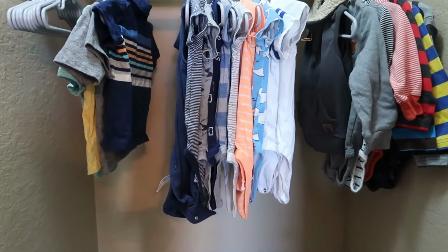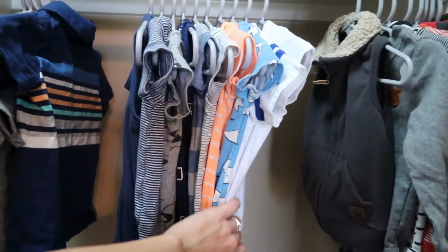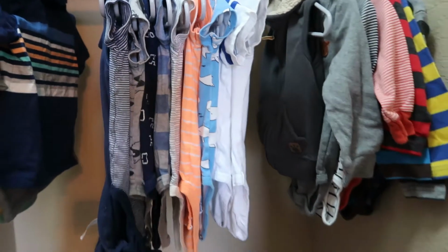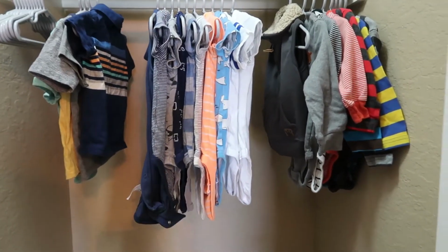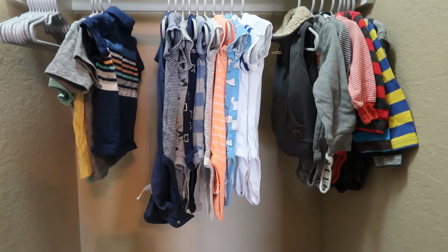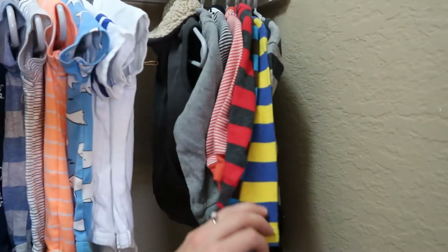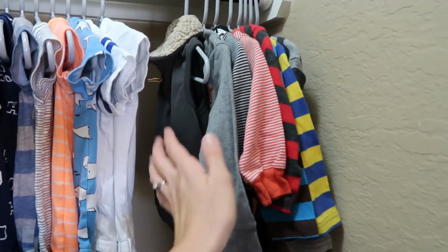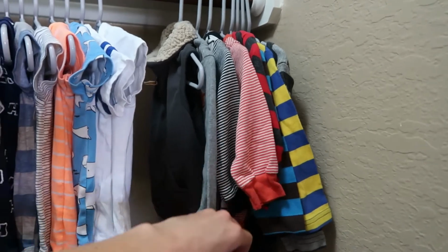He's got second child problems because he doesn't have very many clothes. But I decided to hang up the onesies because I'm a person that needs to see things. If it's in a drawer, I don't want to have to go through it. So I put all his onesies right there. These are all his cold clothes. He just got these for his birthday. So these are a 12 month size. So he'll be in those as soon as it gets cold here.